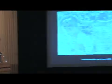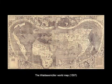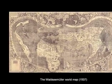This, if you don't know it already, is the Waldseemuller Map. The original is on display in the Jefferson building in the Great Hall. If you haven't been over there to see it already, I strongly, strongly urge you to go do it. There's nothing like FaceTime with the real thing.